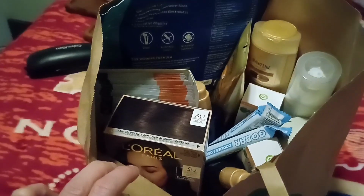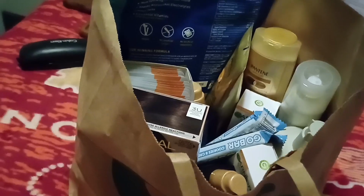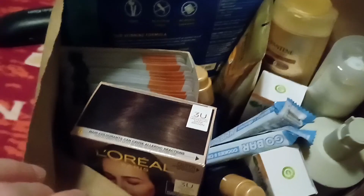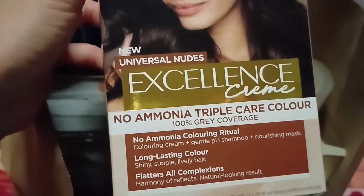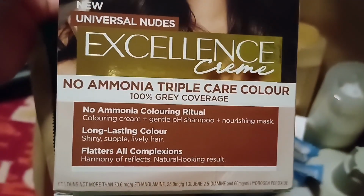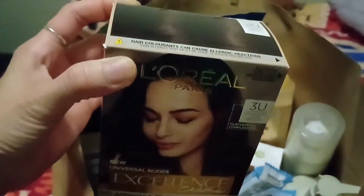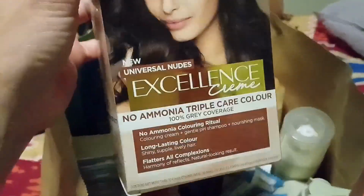Actually, it's just arrived. No, let me correct that. By the time I upload this video, it's just arrived. I'm unsure, but let's try what's inside. Maybe we will try this one first. Oh, it's a hair color. 100% gray coverage. Why not? I'm beginning to get new gray, so I'm gonna use it. Perfect. Let's put that there.